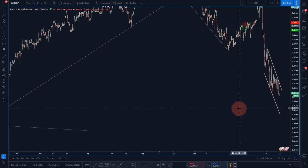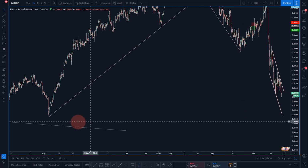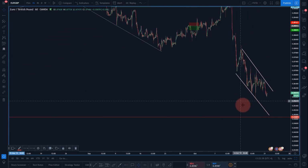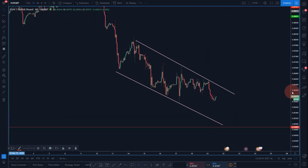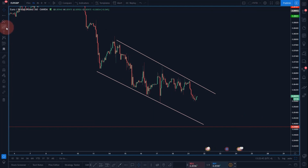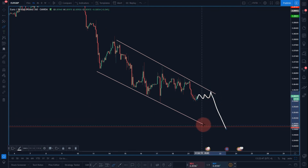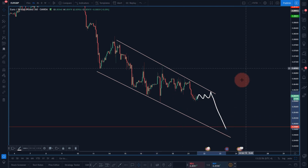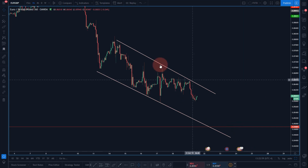If we look to the past here, we are close, and it actually fairly well corresponds if we were to do something like this. And then you'd move this out like this. It could correspond very well, a double bottom and a third touch, and then we get that rejection. So that's a possibility. But the most probable is a move to the upside. We just got to see how it plays out.